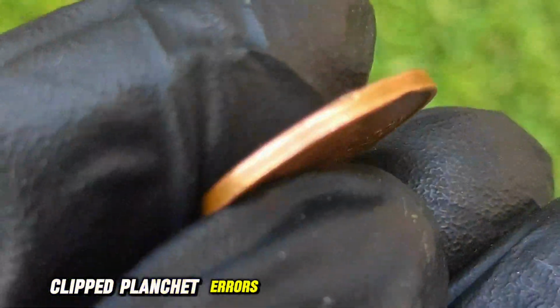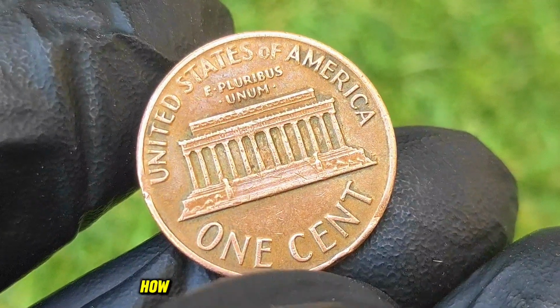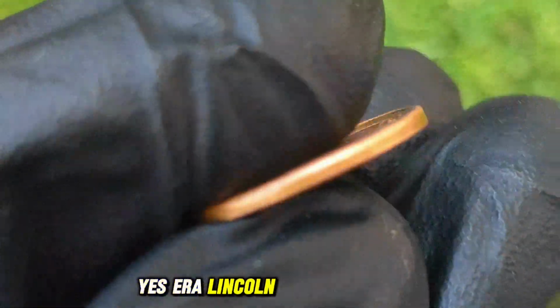Clipped planchet errors. Coins with missing sections due to an improperly cut planchet can be worth a lot, depending on the severity of the clip. How much are these coins worth? Now for the moment you've been waiting for. How much can a rare 1971 era Lincoln penny sell for?